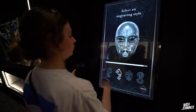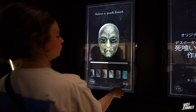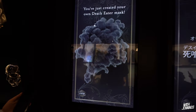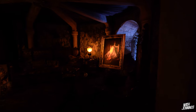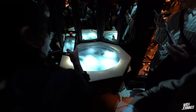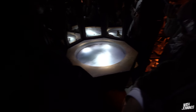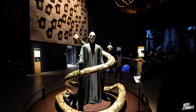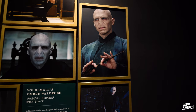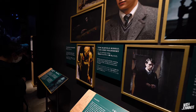Make something cool. Yep. Yeah, green. And off it goes. Which one is it? So now it says here that it's up in the top right, so that's ours right there. Weekend Voldemort. I just said weep. Weekend Voldemort.